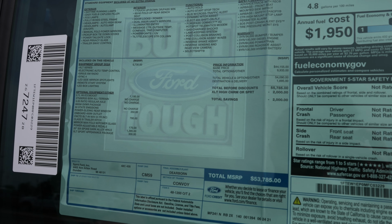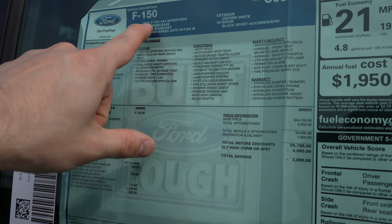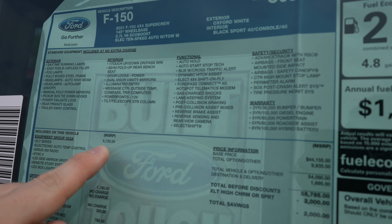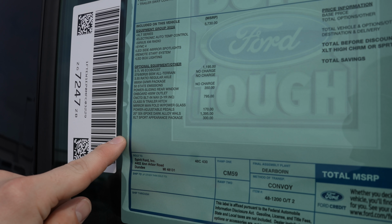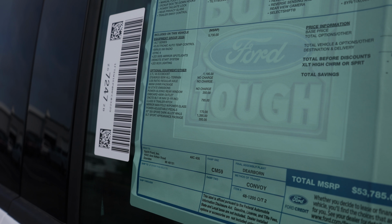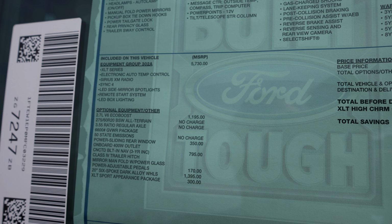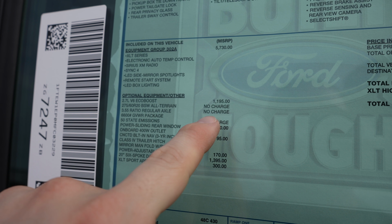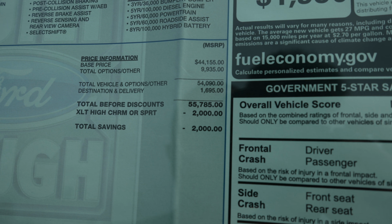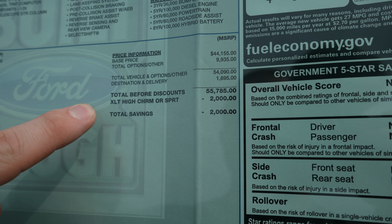So here's a window sticker for this guy. Again, it's a 2021 4x4 Super Crew XLT F150 with a 2.7 liter V6 EcoBoost and a 10-speed automatic transmission. Standard equipment's going to be all right here. Optional equipment is going to be right here. This vehicle has a base price of $44,155. Most notably, this comes with the 302A equipment group for $5,730, as well as the 2.7 liter EcoBoost for $1,195.